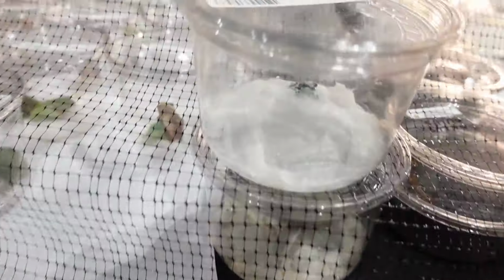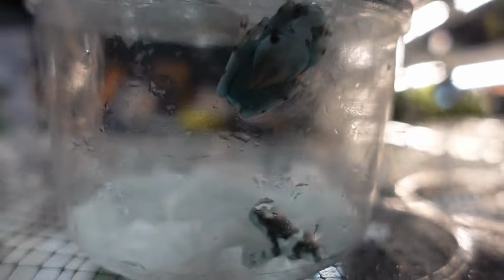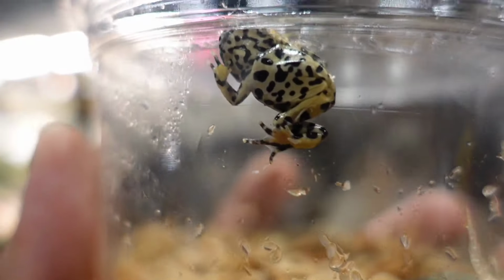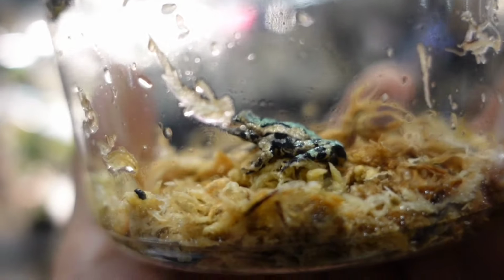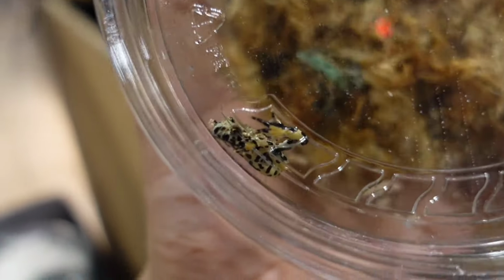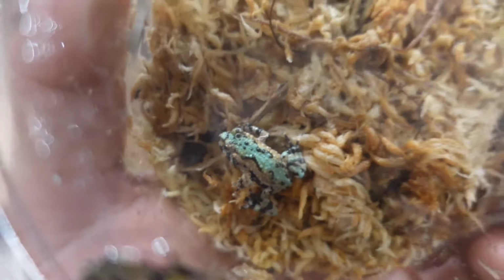All right, frogs. Let's see something really cool. I don't know that we will be able to, but we're going to try. Milk frogs. Look at them. They're so freaking tiny. And look at that one. Fire belly toad. I've never seen the belly of this guy before. That is so cool.